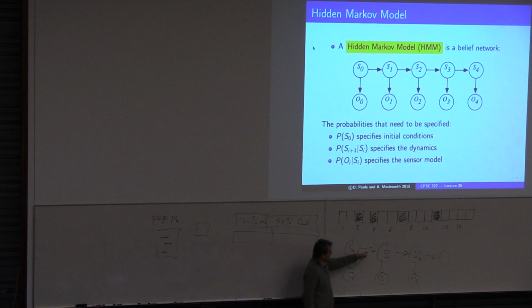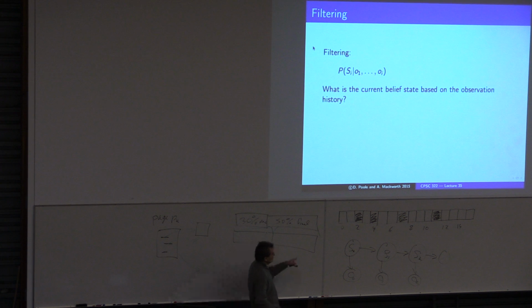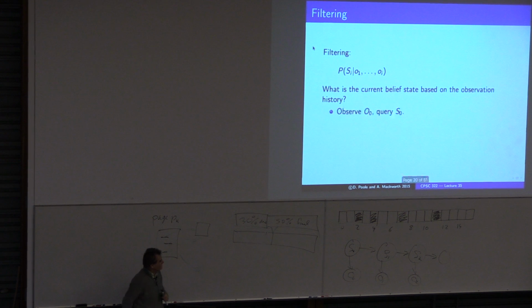All right, so here's this model. Now we also know how to implement it. Let's suppose we want to find out the probability of some particular state given our observation history. Right, so that's the problem we're going to do. It's called filtering. But we know how to do that.